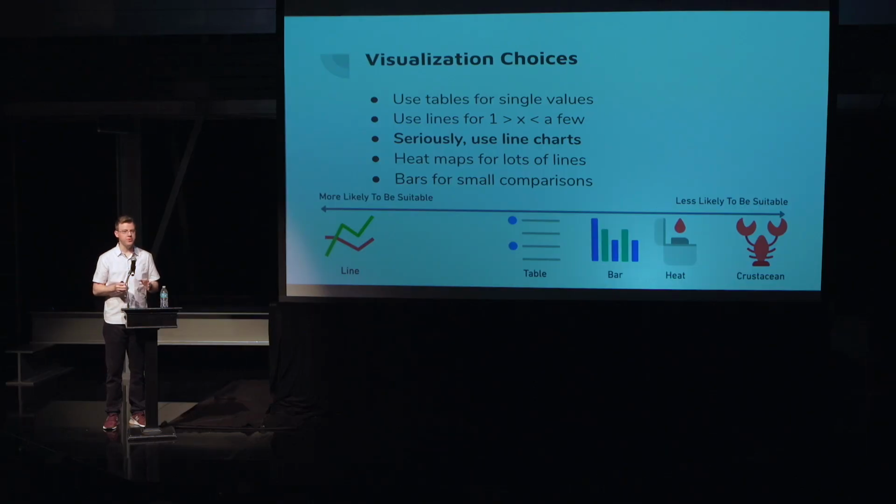All right, so a summary of visualizations, because I'm starting to run out of time here. Use tables for single values, use lines for one to a few things. Just use line charts. You can try to use fancy visualizations if you want. There's nothing wrong with that. Just please think of your user and make sure they understand your visualizations first. You will find in many cases that even people who are fairly sophisticated programmers, operators, engineers, users, leadership don't understand fancy visualizations. If you happen to work with a bunch of market folks who understand candlestick charts, or you want to show them cool things like radar diagrams and stuff, that's cool, but make sure your user understands them. And lastly, crustaceans are not charts.